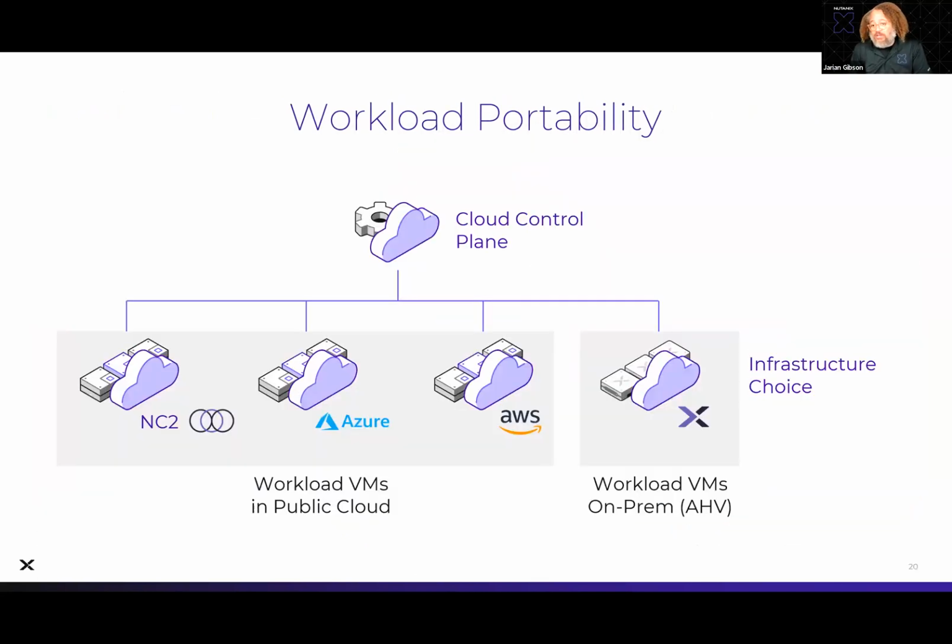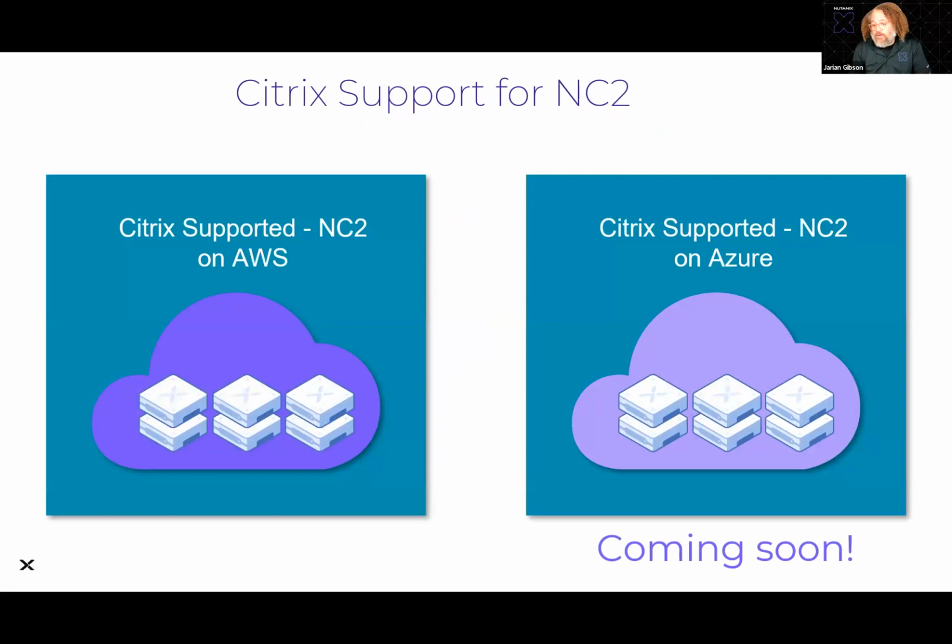And so that takes us into workload portability, where you have that cloud control plane, and then using something like our NC2, where you have the option to pick either Azure, AWS, or both, and then combine that with your on-prem data center, where you can pick your infrastructure of the providers that we support, our own branded NX nodes, HP, Lenovo, Dell, Cisco, Fujitsu, and so forth, to be able to choose your hardware in your data center, but then pick from the 2 different node types we have in Azure, or the 7 different node types that we have in AWS. So hand that back over to Rick, and he'll talk about how this is supported on Citrix.